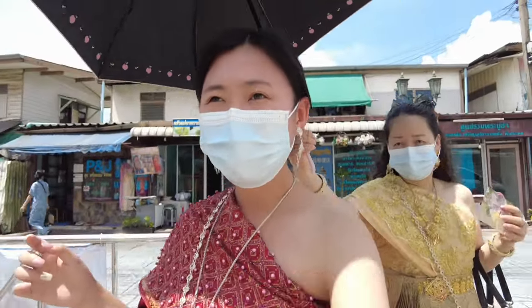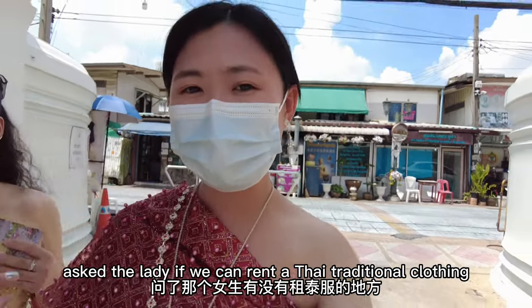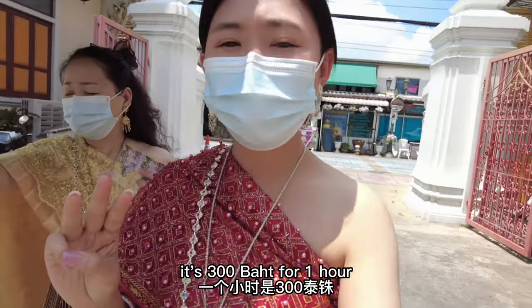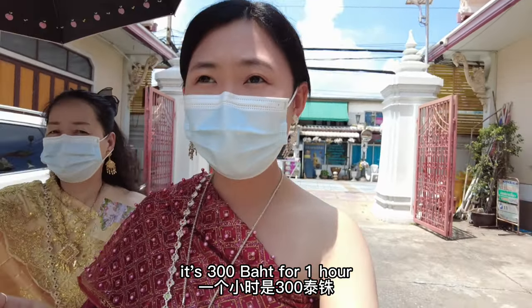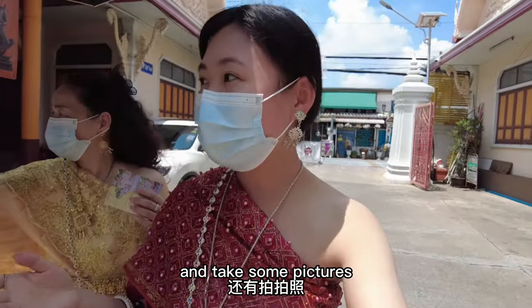Wat Arun. We just bought a ticket at the entrance and asked the lady if we can rent the Thai traditional clothing. It was right across the street. It's 300 baht for 1 hour. So we rent it, and now we're going to explore Wat Arun and take some pictures.